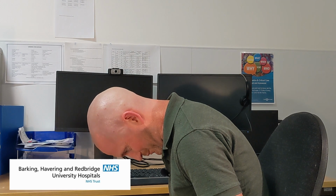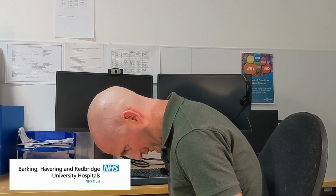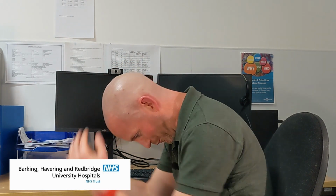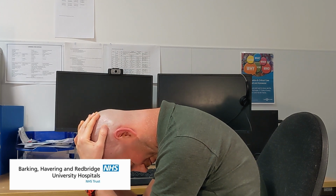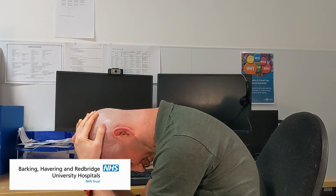So the easier thing would be to just do the movement on its own. And then slightly back up again. But the way we could increase the stretch there is by using our hands on top of our head. So here we go. I'm going to curl up into a ball and then add that extra stretch. Back to the start position.